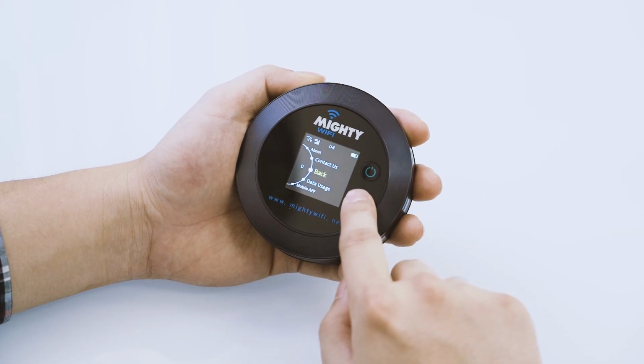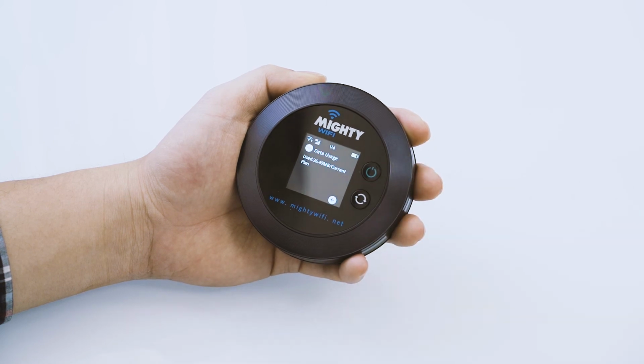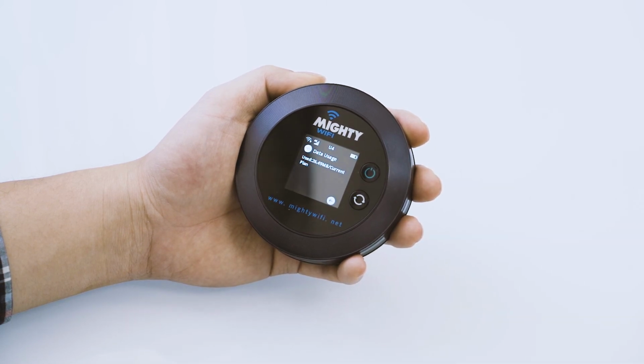To keep track of how much data you have used, go to the menu option Data Usage. Here, your usage is shown in megabytes. The MightyWifi utilizes the best available carrier in the area, and depending on the cellular coverage, speeds may vary.